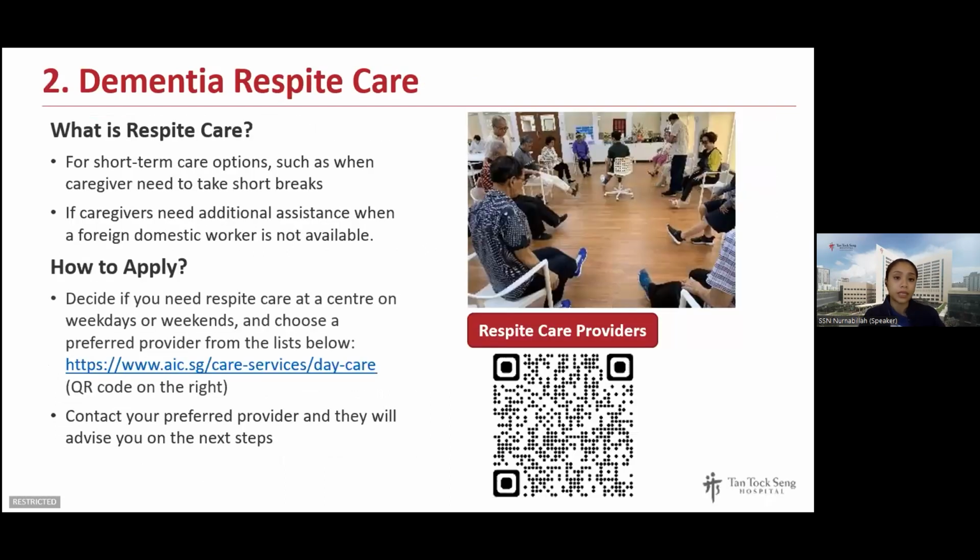Okay, so we also have dementia respite care. It's a little bit different from dementia daycare, because respite care is for short-term care options, such as when the caregiver needs to take a short break, or when the domestic helper is not available. So respite care is there to help caregivers. So how do you apply? Firstly, caregivers will need to decide whether it is during weekdays or weekends, and then they choose a preferred provider from the list. This list, you can get from the AIC website as well. Or you can also scan the QR code on the right side of the screen, and then you can contact preferred providers, and they will advise you on the next steps.